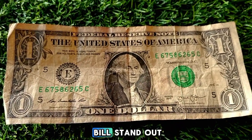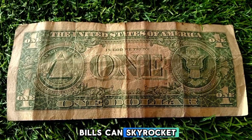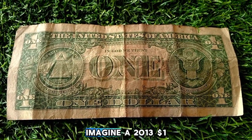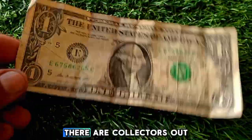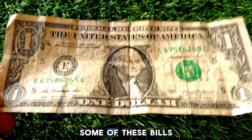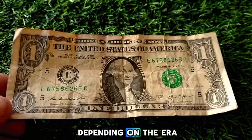These errors make the bill stand out, and because there are so few, the value of these bills can skyrocket into the thousands of dollars. For example, imagine a 2013 $1 bill that has a misprinted seal or double-printed serial numbers. There are collectors out there who will pay handsomely for such rare anomalies, and some of these bills have been known to fetch hundreds, even thousands of dollars depending on the error.